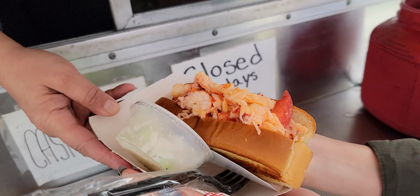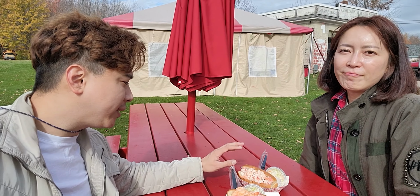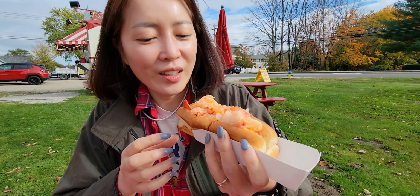There's two styles that are very common in Maine. There's the southern style, which they call a Connecticut style, warm lobster and butter. And then the Maine style, which is gonna be cold lobster with mayonnaise. So those are the two primary styles here that you can find. We're gonna try the hot one first before it gets cold.